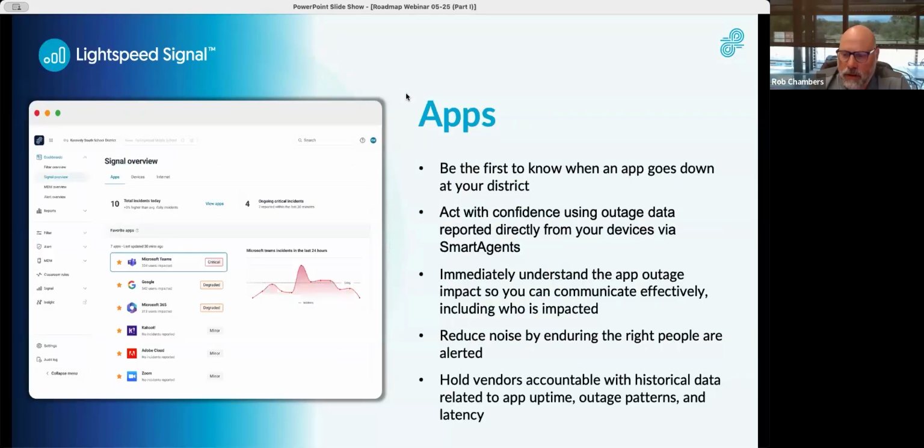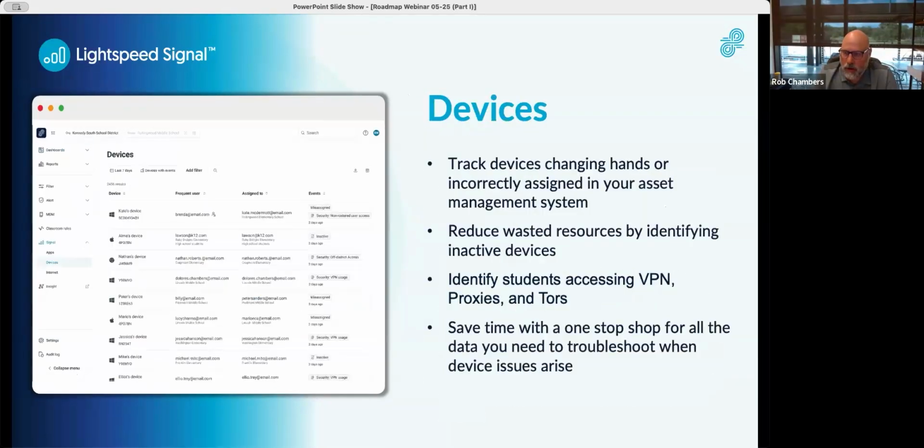Okay, one of the things I wanted to highlight on the VPN proxy access, because obviously we have Matt on and he's going to talk about the filter, which is going to block those things when the attempt is made. But one of the things that is different about Signal is it's going to show you the kids that are putting those VPN proxy apps on their device and attempting to use them in different ways. So it's a kind of combined effort.